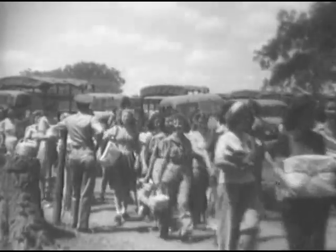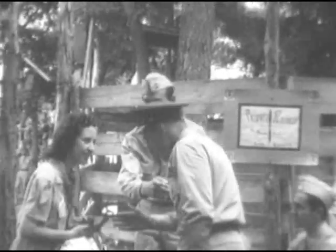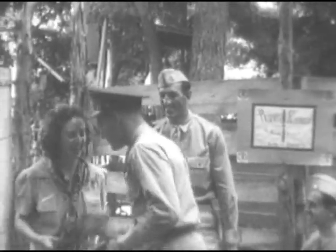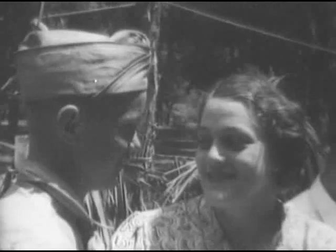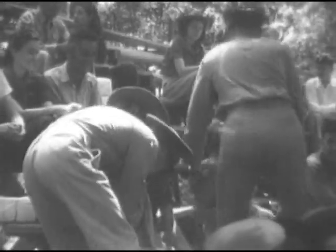Texas Belles on the biggest blind date on record. They're paired off with young flyers from Brooks Field for a day of fun and frolic. No, you can't pick your date out. It's all done by lot, and they have a lot of fun. Father Francis McCarthy, Brooks Field chaplain, thought up the mass date idea. It gives the flyers a chance to do a few stunts on the ground for a change.